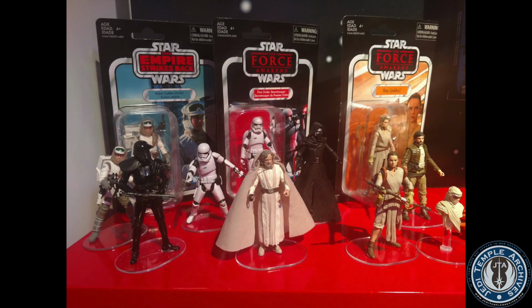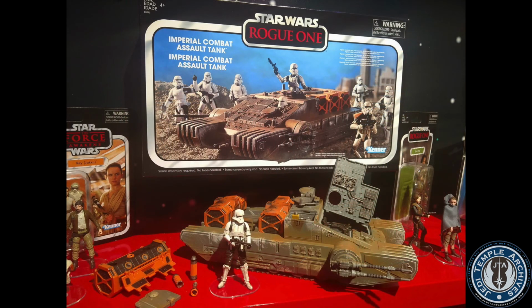Then we have some images of the vintage collection figures and their card backs. Love the First Order Stormtrooper and the Rebel Soldier, the Hoth one. All of these look great. I can't wait to get a Death Trooper one or Cassian. That would be cool. Hasbro also showed the box art for the Imperial Combat Assault Tank.